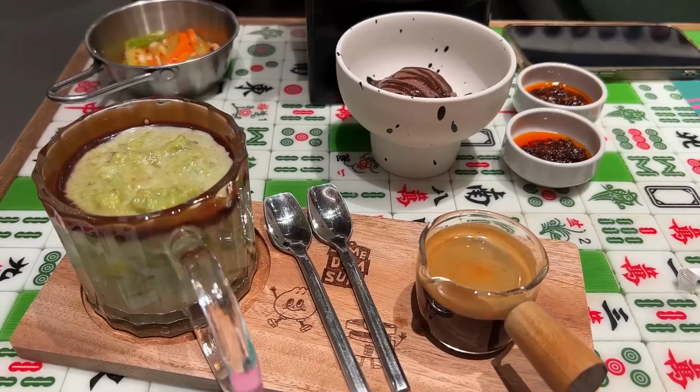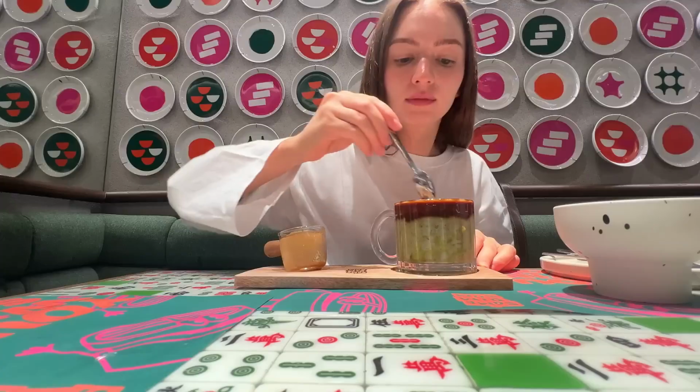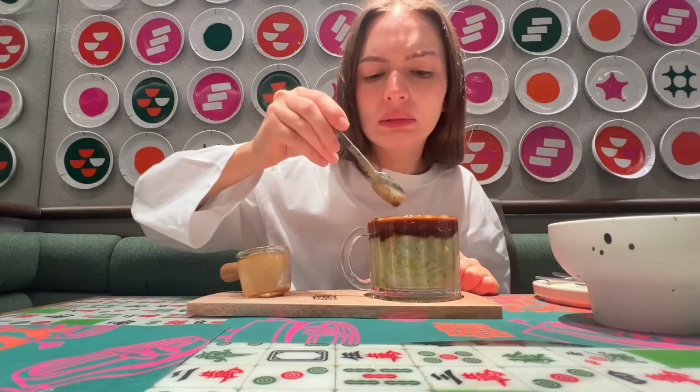I wrapped it all up with their avocado coffee. It's a very interesting combination. I thought so when I saw it on the menu. However, the taste turned out to be quite unusual, as you can probably tell from my face.